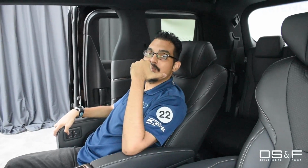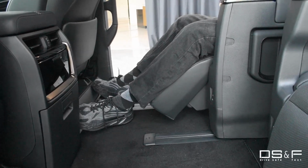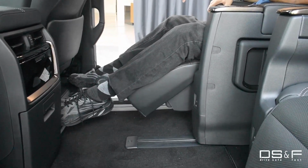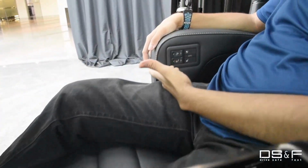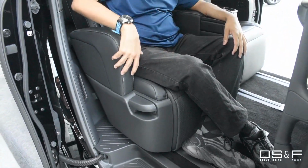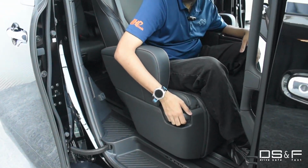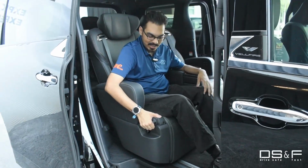Naturally, being a boss's car, you can adjust the angle of seat reclining, front and back, as well as the reclining on your feet here to really bring your legs up and enjoy like a boss with the touch of a button. And there's button adjustments for seat reclining and so on. You still need to manually adjust the seat position with this thing here.